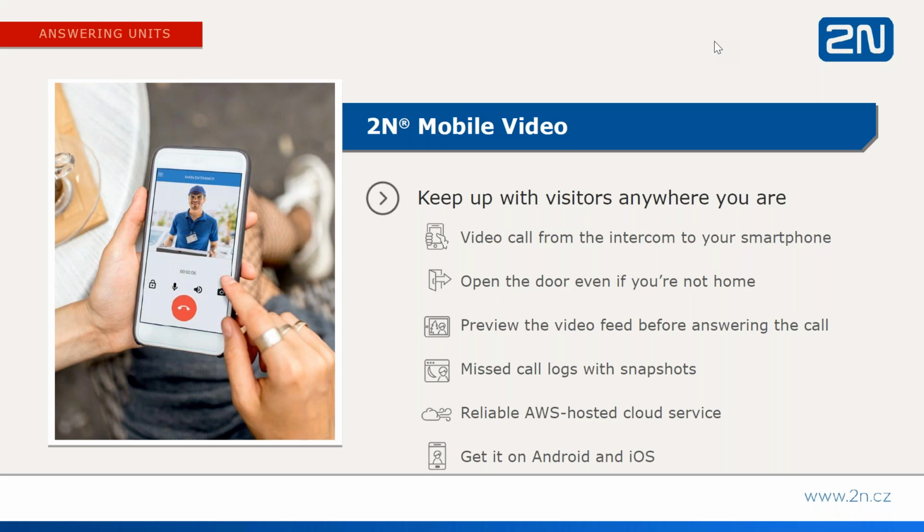You can as well open the door even if you're not home. So we see in the picture here, this person's taking a call from a delivery driver. So they might want to let the delivery driver in so he can leave the package there and he doesn't have to leave a card, try again tomorrow and then miss them again.